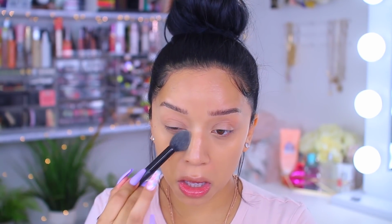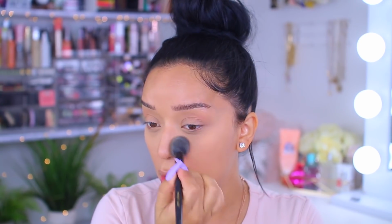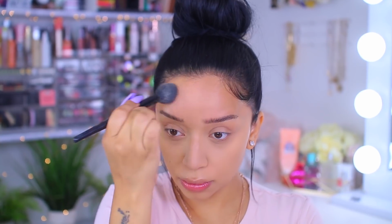So what I'm going to do is I'm going to take a little bit on my brush, like this. Do you guys see how it's not too brightening? Perfect. And I'm pretty much going to set all the areas where we applied the concealer. My nose, the forehead.